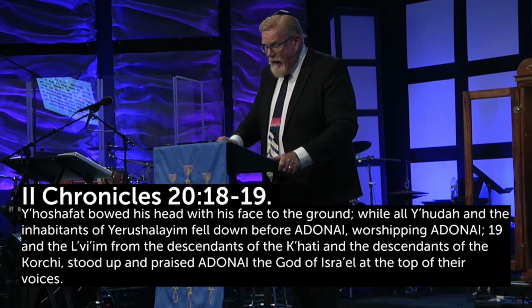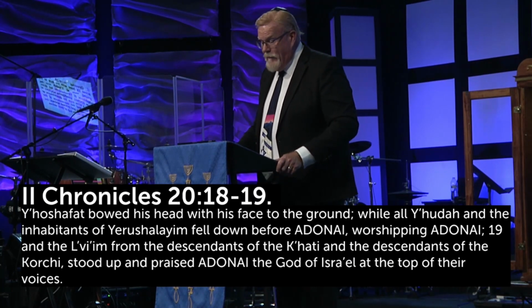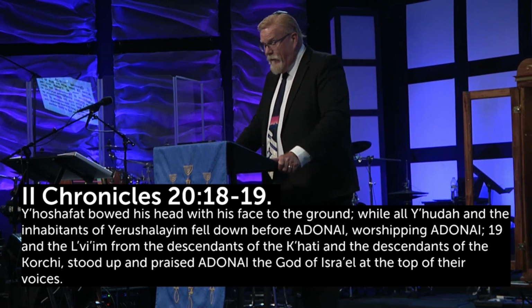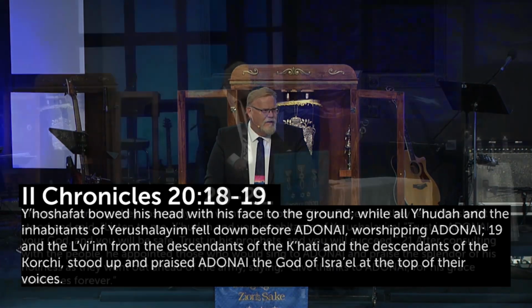Verse 18, Jehoshaphat bowed his head with his face to the ground, with all Yehuda and the inhabitants of Yerushalayim fell down before Adonai, worshiping Adonai. And the Leviim, the Levites, from the descendants of the Kohathites and the descendants of the Korahites, stood up and praised Adonai, the God of Israel, at the top of their voices.